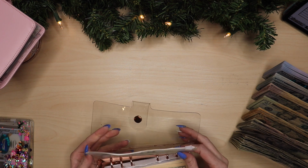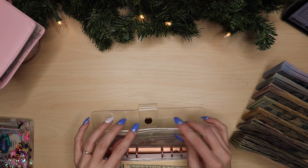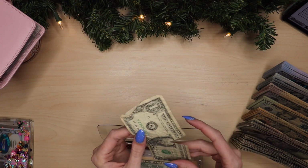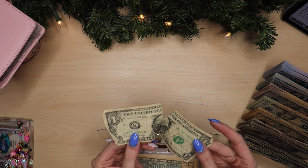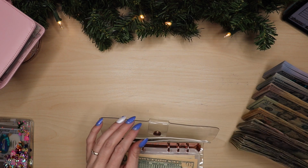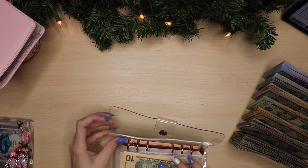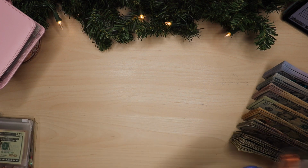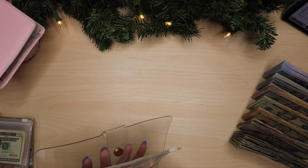I'll have to make sure, wow, that one looks terrible. I don't know if you guys can see that. That one is ripped in half. I think I might just have to toss this one because it is a ratty looking one. So we're just gonna leave that out. Okay, so our debt one is not in there. Where is our debt binder? I think it's in this one maybe, or yes.